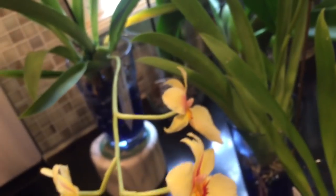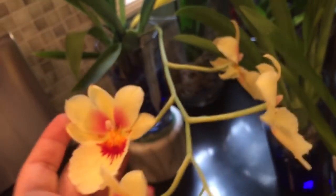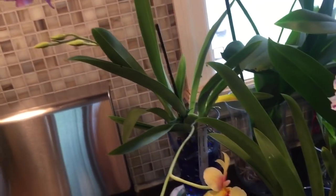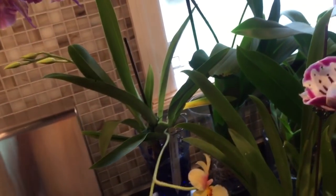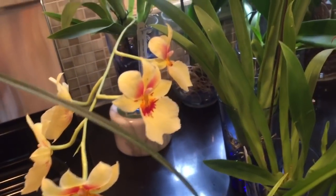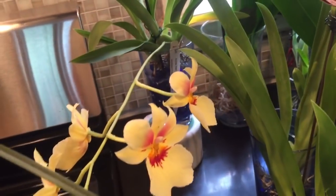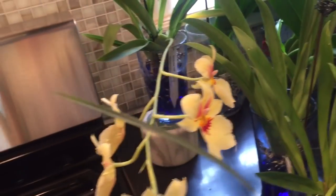So she has this spike. And this is doing really, really well. And then she has another spike coming. And this was just a tiny little teeny tiny spike when I got her. So the fact that it matured to actual buds and it didn't abort, I'm thrilled with because that's not normal for me. Especially with Miltoniopsis. I usually piss them off pretty quickly. And she doesn't seem to be. So I'm excited about that.